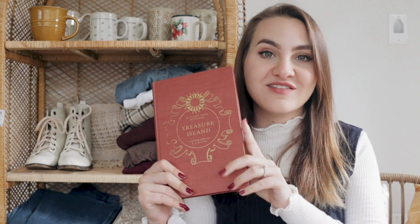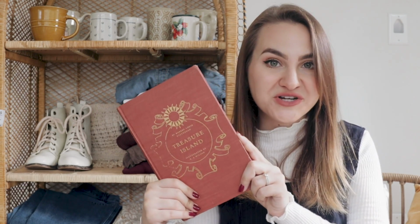Oh, this one's got salt in it, I think, still. And the last homeware thing that I got, I actually got a little while ago, but I wanted to include it anyway because it's so cool. And it's this vintage copy of Treasure Island.